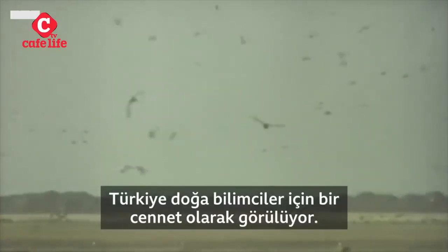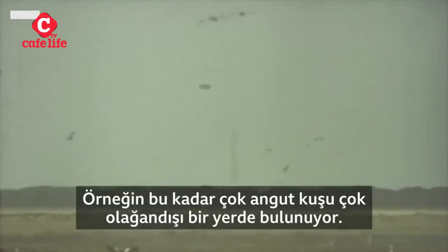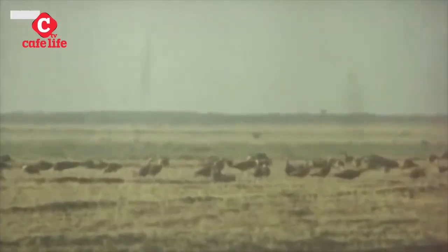Turkey has been described as a naturalist's paradise, though until recently there has been no systematic study of wildlife. It therefore offers great opportunities. For instance, a group of ruddy shelduck this size is a most unusual sight, as the bird is on the decline in Europe.